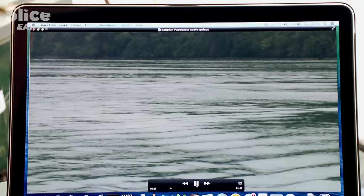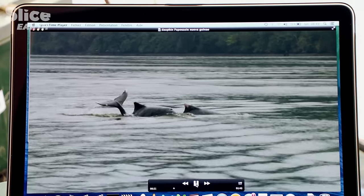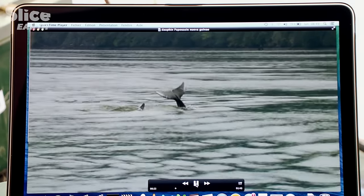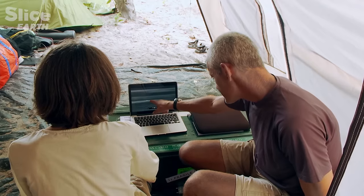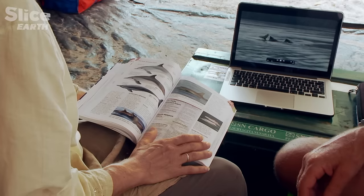Yes, this is the first time that I've seen them up close. Do you think they're the ones you saw? I'm sure they're the same. They have exactly the same characteristics. You see? Depigmentation on the caudal and dorsal fins. Can you see the general shape?